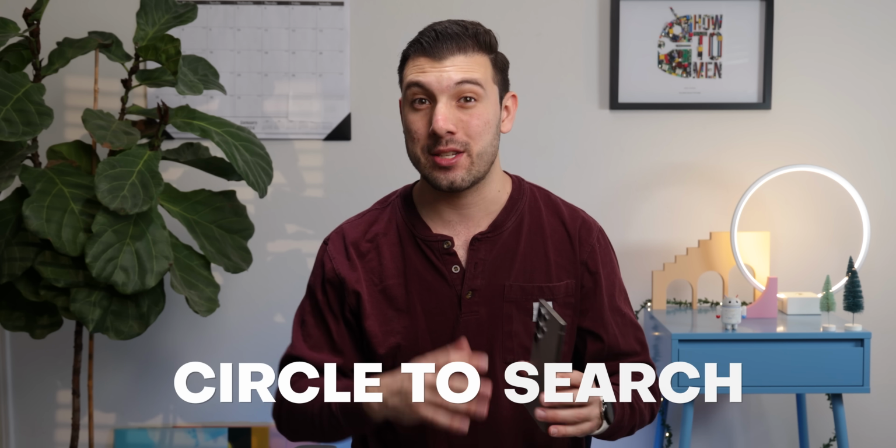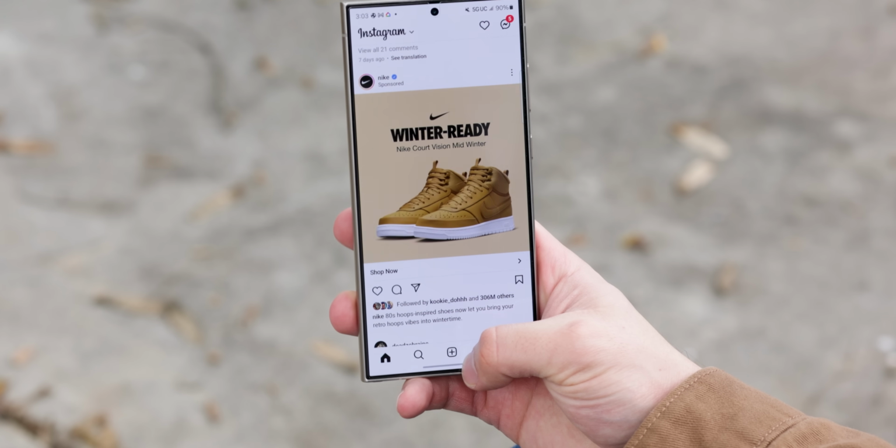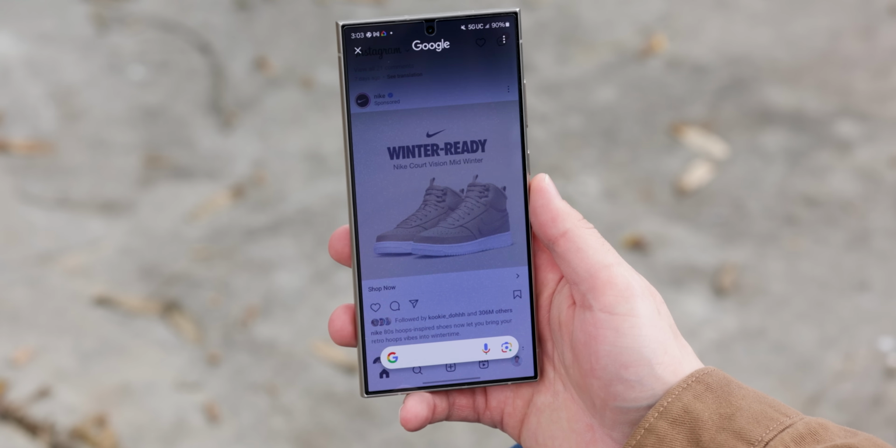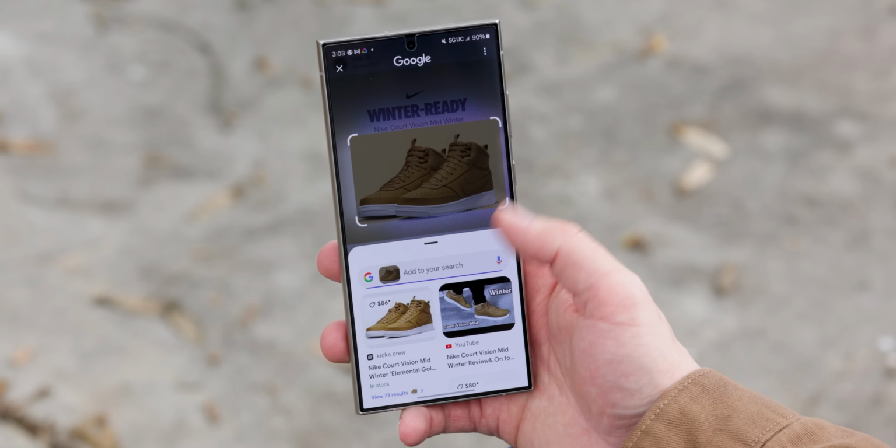Now the biggest things that caught my attention are of course all of the new AI features packed within it. The one that I find most helpful is Circle to Search. I mean, it's just so easy. I can long press on the nav bar, draw or scribble over the object or text I'd like to learn more about, and it'll Google search it.